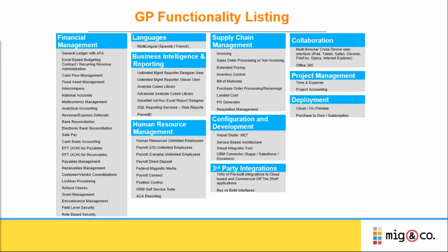We do support multi-browser, cross-device. It's a web user interface, so it can run on any device, iPad, tablets, and any browser, Safari, Chrome, Firefox, Opera, Internet Explorer. Basically, it's an industry standard that all manufacturers use, and we have built our user interface on top of that industry standard. Therefore, you don't need to download any apps to run the application. It runs on any browser.